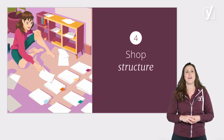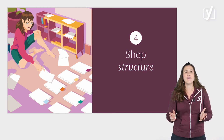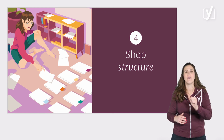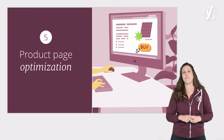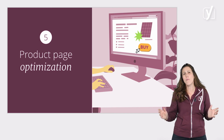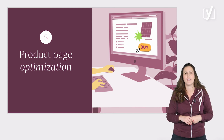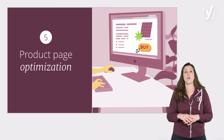The fourth building block is the structure of your shop. You have to make sure your visitors can find the products they are looking for. And having a clear site structure also leads to a better understanding of your site by Google. So it's really important for your SEO. Number 5 is product page optimization. Okay, your homepage, category pages, and menu, they matter a lot. But they all lead to those pages where you close the deal, your product pages. Your shop revolves around products, so you need to make sure that your product pages are outstanding.